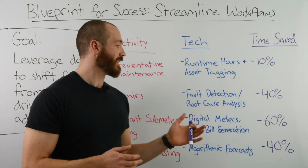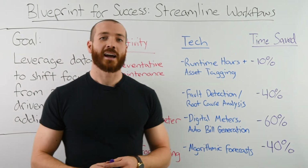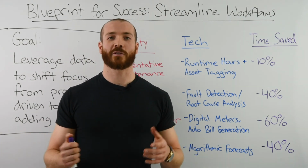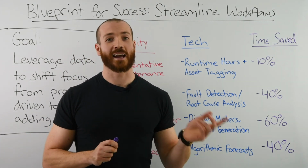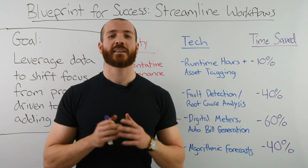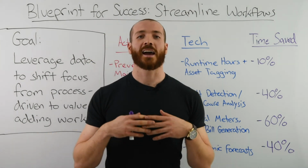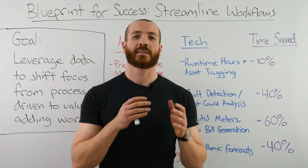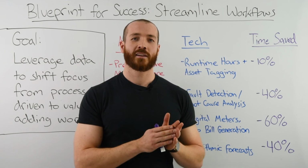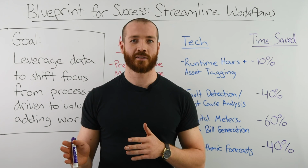So you want to use that data that we collected in the first step and apply algorithms to make a more algorithmic forecast and get more accuracy and save time. Now, the list can go on, but the point is that you want to think about technology as an enabler, because the time that you save is more valuable than all the energy savings in the world.